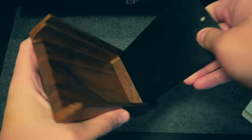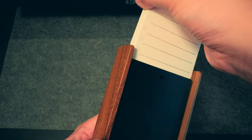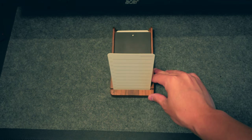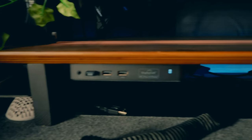The starter kit comes with the walnut card holder as well as 120 cards, so it'll be a minute before you need to get any refills. Overall, if you're someone who's looking for an effective way to display and track your goals, this item is a must-have. Moving on, I have this sleek desk shelf that I actually got from AliExpress.